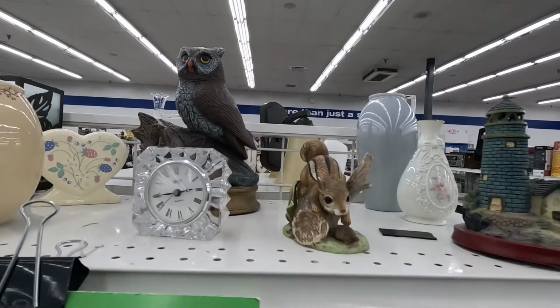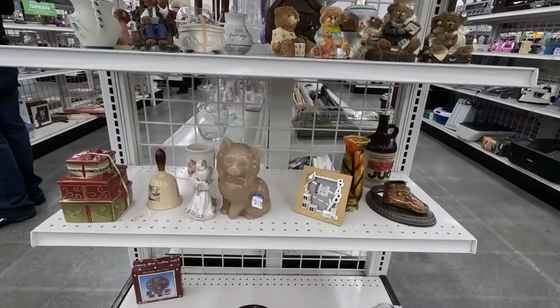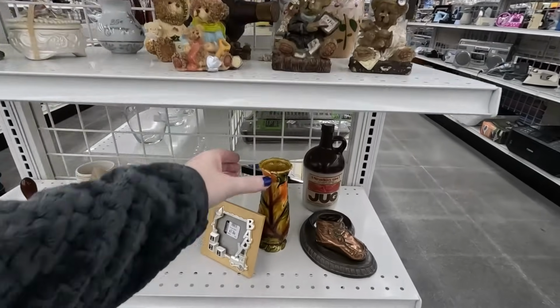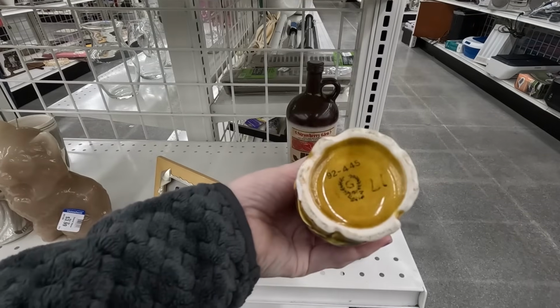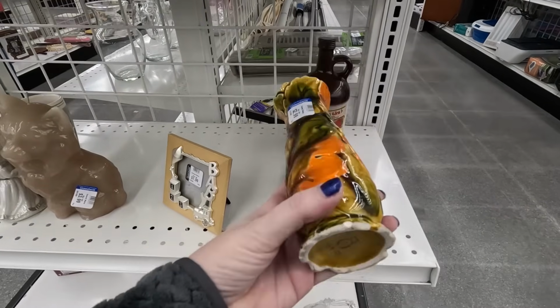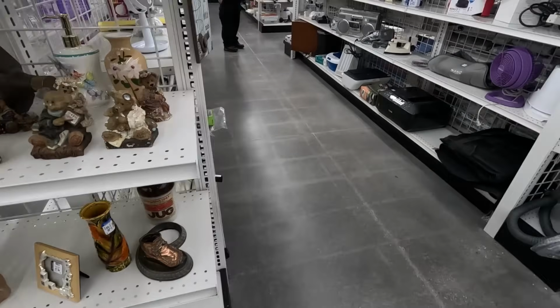That owl, as soon as I touched it, I could feel it was very, very lightweight, so I didn't even necessarily bother picking it up. I liked the colors on this vase, but there was a chip on it right there, so I set that back. Of course, it had a chip, right?